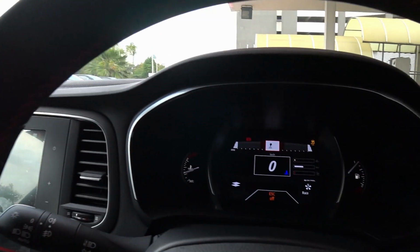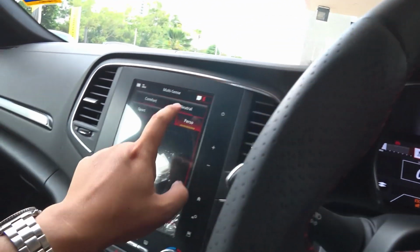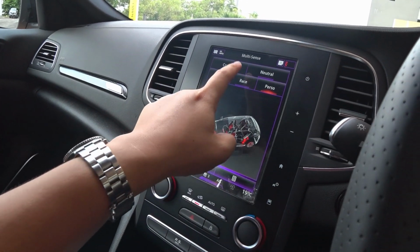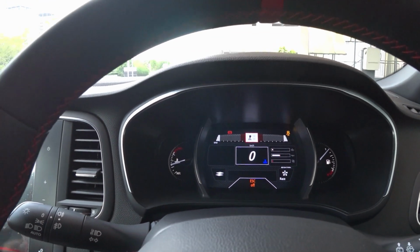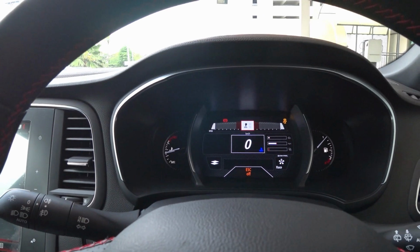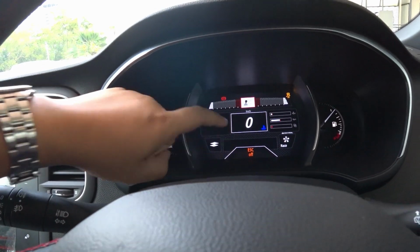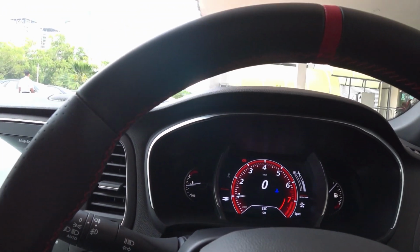Now check out the instrument cluster in race mode. And what's this? Perso. I guess this actually means personal, huh? But oh, look at this race mode, man. And yeah, so this is sport mode. And the scary thing about race mode, see this guy, ESC off. Perhaps you don't want to try this out on the open road.